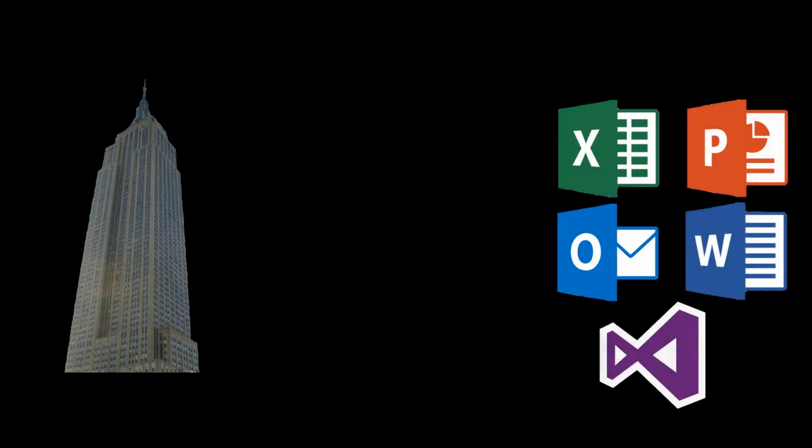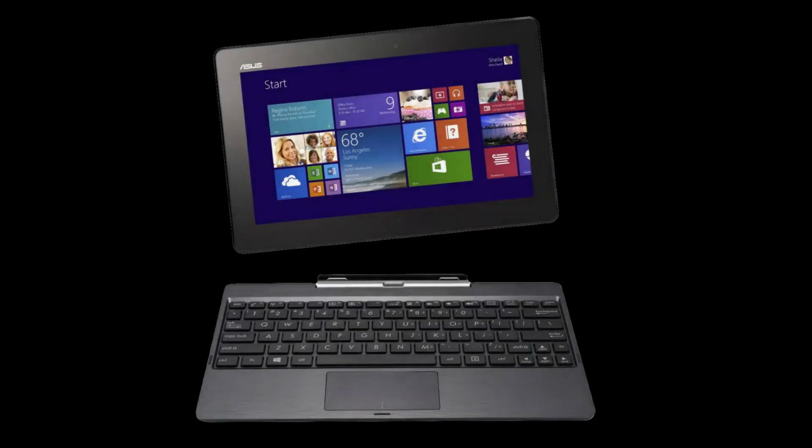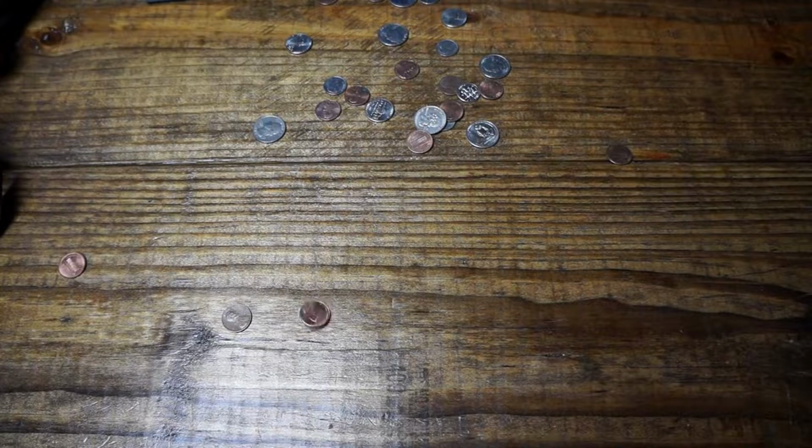The year is 2015. You're with a business where you need to do some pretty serious work with Windows applications, but you don't want to lug around a laptop. What could you buy? While there are options at the low end, they're all too slow for what you need. However, your budget is not very tight, so you can afford to spend $1,000 or two on a machine.